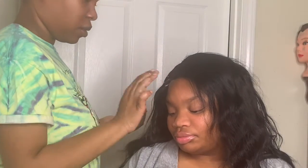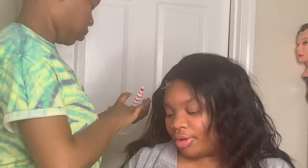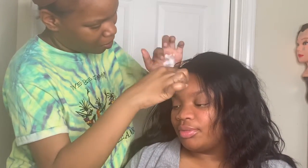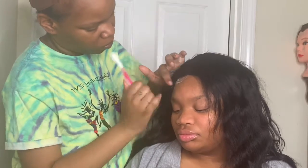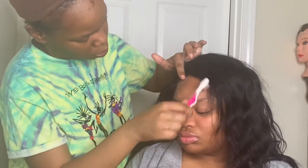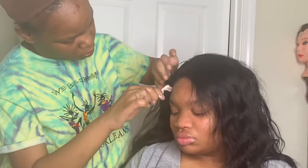She had a middle part. So that's a tip, you guys, to save money, to keep from buying new closures or frontals. Just switch the part and make it look as good as you can, just so you can get by and you won't have to spend any more money.